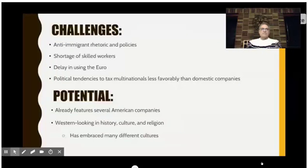The challenges for Hungary include a similar shortage of skilled workers. There is a delay in adopting the euro. The government has taken steps toward using it, but has not set a specific date. There's a political tendency to tax multinationals less favorably than domestic companies. And it does have anti-immigrant rhetoric and policies.